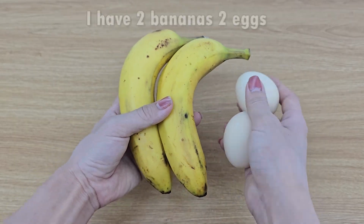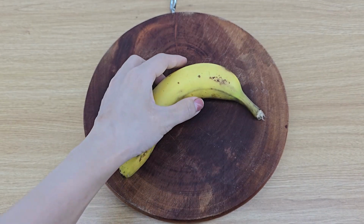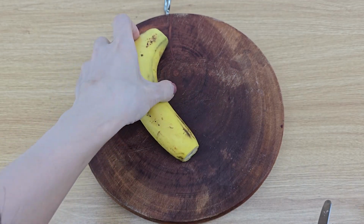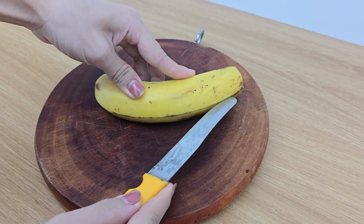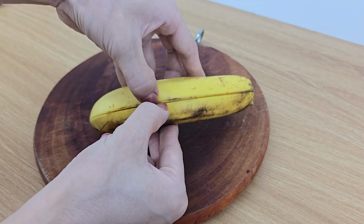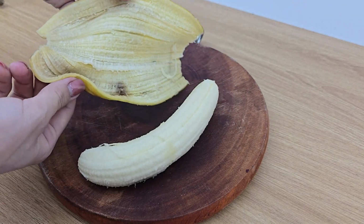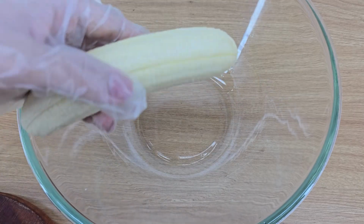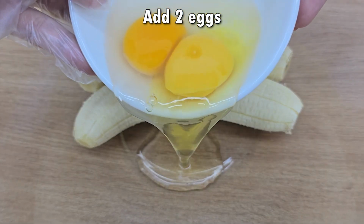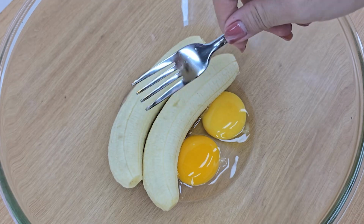Method 1. I have 2 bananas, 2 eggs. Peel the banana. Use a knife to cut off both ends of the banana. Make a slit along the banana stem. Gently separate the banana flesh from the peel. Put the banana in a large bowl. Add 2 eggs. Use a fork to mash the banana.